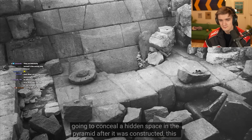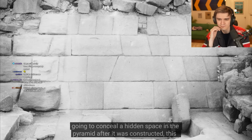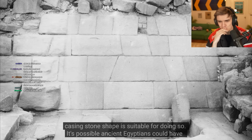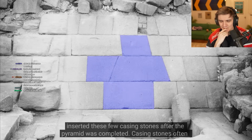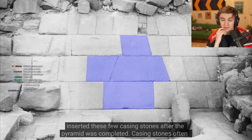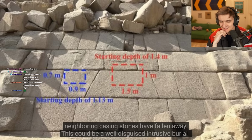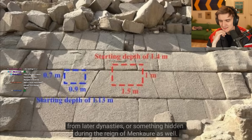If someone was going to conceal a hidden space in the pyramids after it was constructed, this casing stone shape is suitable for doing so. It's possible ancient Egyptians could have inserted these few casing stones after the pyramid was completed. This could be a well-disguised intrusive burial from later dynasties, or something hidden during the reign of Menkaure as well.